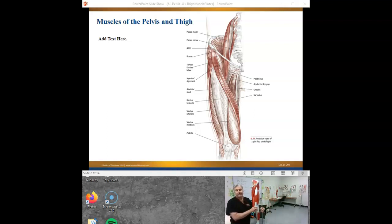Okay. Well, all of the quads, let's just take the quads first. All of the quads insert into the patella via the patella tendon and go from the patella via the patella ligament into the tibia. The sartorius doesn't go into the patella. Right? All of the quads create an extension of the knee. The sartorius actually creates a flexion of the knee. It actually grabs down here and bends it in. So it can't be part of the quads because it doesn't go to the same place and it doesn't do the same thing. Boom.